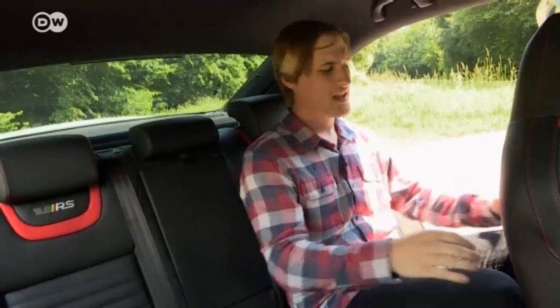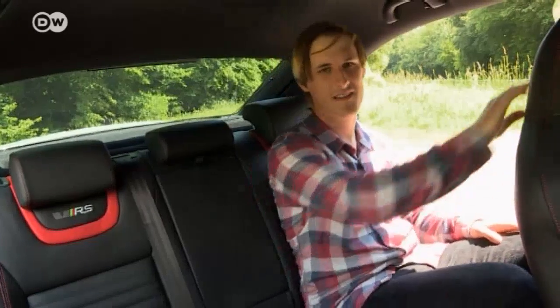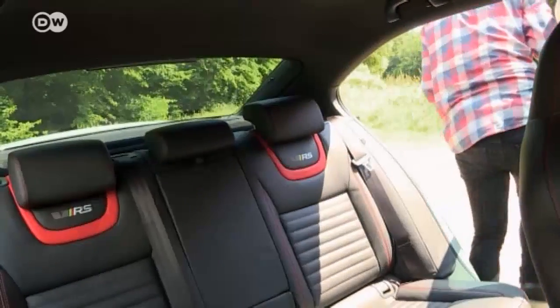Andre is pleased that Skoda Octavia RS offers so much space in the back. He thinks he could easily spend long journeys on the back seat, even though he prefers to be in the driver's seat.